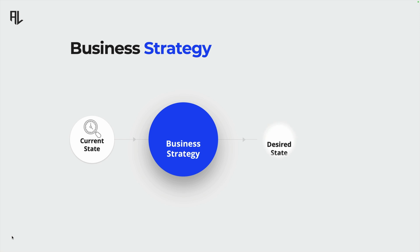Now, every business needs a business strategy. Think of a business strategy as the blueprint for your company's future. It's the detailed plan that guides a business from its current state to its desired state, which is essentially achieving its objectives. First, let's talk about where we start, the current state. This is where your business stands today. It's about understanding your resources, your market position, and the challenges you face. It's a candid look in the mirror, assessing everything from your financial health to your brand reputation.